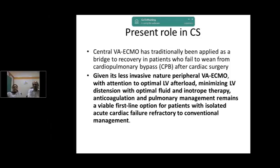So at present we can say that given its less invasive, peripheral nature, peripheral VA ECMO, with attention to optimal LV afterload, minimizing LV distension with optimal fluid and inotropic therapy, anticoagulation and pulmonary management, remains a viable first-line option for patients with isolated acute cardiac failure refractory to conventional management.